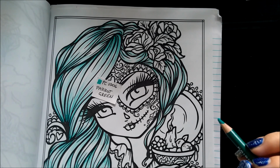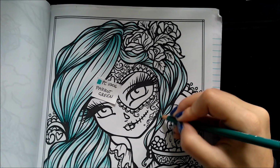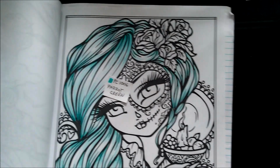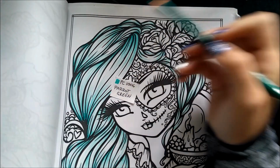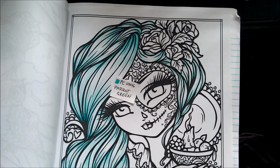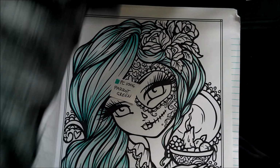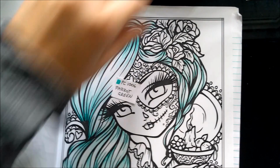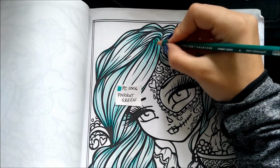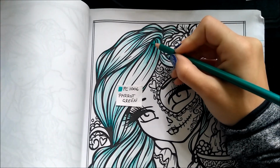Okay, so I think that's it for her hair. Well, I don't mean we're done, but I think I've covered all of it with the parrot green. So what I'm going to do now is I'm just going to get a sharp point on my pencil, and I'm going to go back through, but with a firmer pressure.